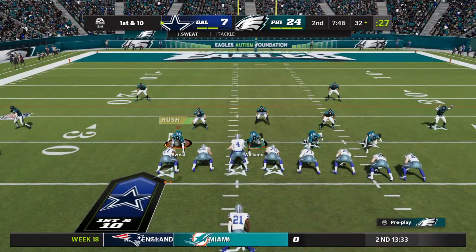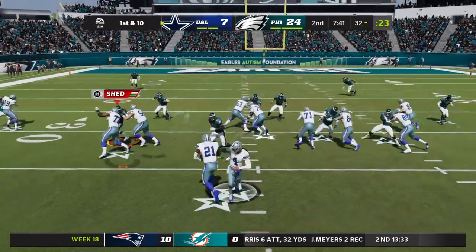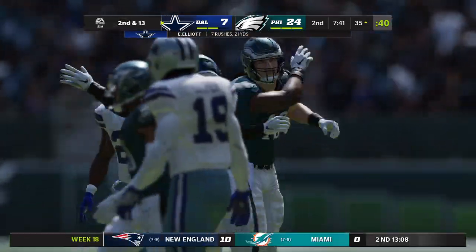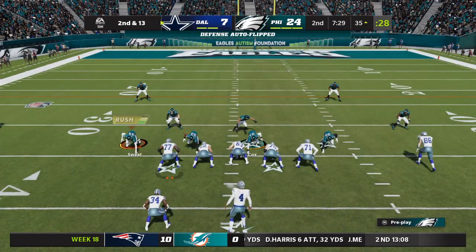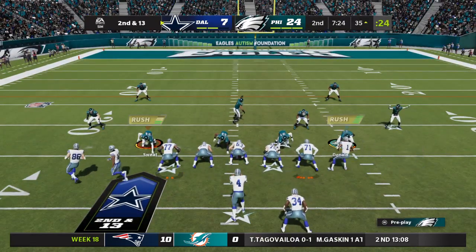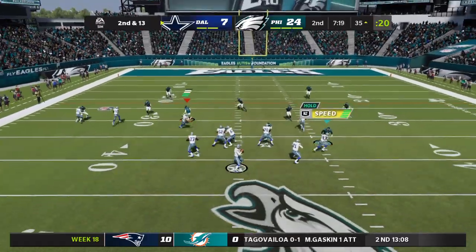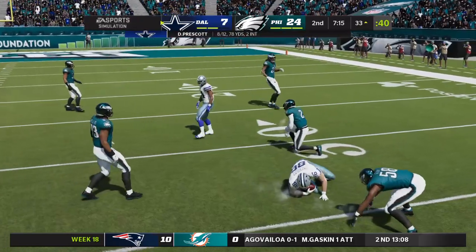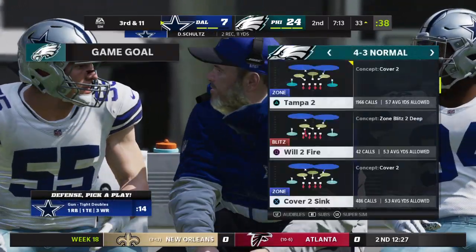From the 32 now, here's first and 10. Again to Elliott. And that play is blown up, losing yardage back at the 35. That's going to wind up a loss of a full 3 yards on first down. Second and 13. Prescott over the middle, complete. That's Schultz. That throw good for only a couple. It brings up third down.